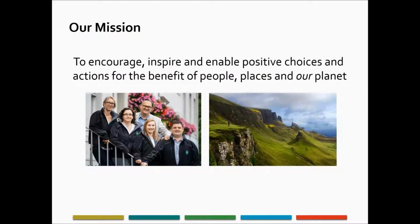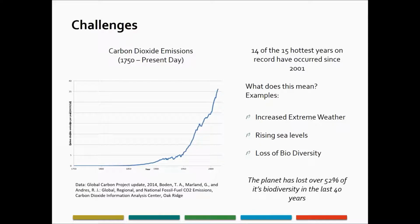Okay, facing the carbon challenge. I don't know if you've seen this graph before, but it was in An Inconvenient Truth, the movie Al Gore did about the state of the planet around 2005. These are the carbon emissions we've had since 1750, going up until the year 2000, and you can see the speed at which we've been increasing our carbon footprint has been really drastic.